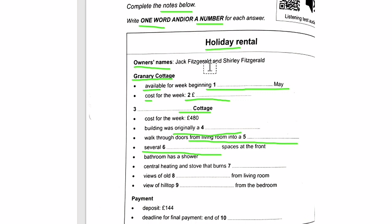Hello. Oh, hello. I was hoping to speak to Jack Fitzgerald about renting a cottage. I'm his wife, Shirley, and we own the cottages together, so I'm sure I can help you. Great. My name's Tom. Some friends of ours rented Granary Cottage from you last year, and they thought it was great. So my wife and I are hoping to come in May for a week. What date did you have in mind?